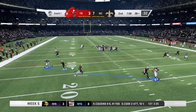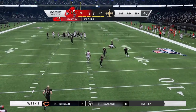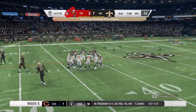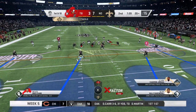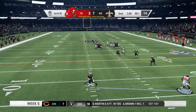From the 38, Winston. That's taken in by Callaway. And he'll work it inside the 30 to the 29-yard line. 9 yards to pick up there, and it's a first down. Winston, the offense, with a 1st and 10. And he's a perfect 5 for 5 here to begin the game.